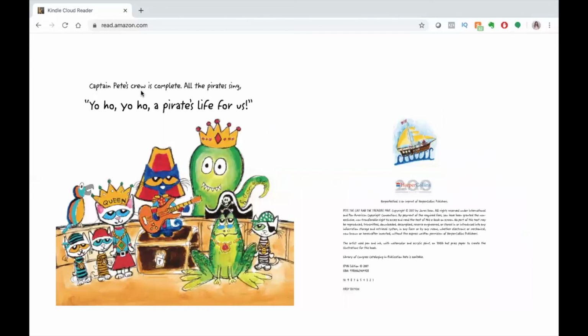Captain Pete's crew is complete. All the pirates sing, yo ho, a pirate's life for us. The end. What a happy and fun story.